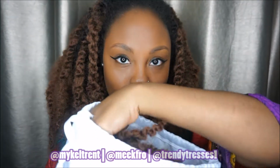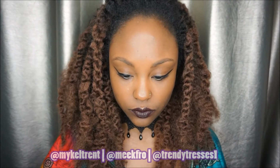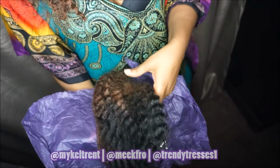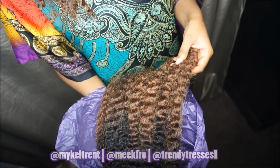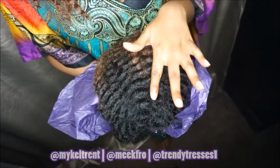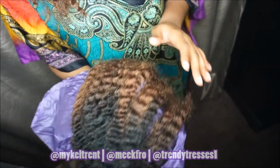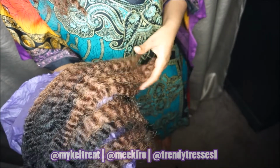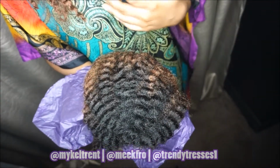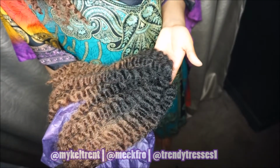I'm gonna take one out of the pack. So this is basically what it looks like here. It's just basically bundles of hair, but specifically it's for crochet. You could also just do Havana twists with these. It's like a bulk of hair. There's 10 strands in each one, I believe, and it has a nice little ombre effect. Really cute. There's no pre-loop or anything on the end, so it could work as crochet hair. But like I said, you want to insert it as like Senegalese twist or Havana twist or faux locks. You could do faux locks with this.